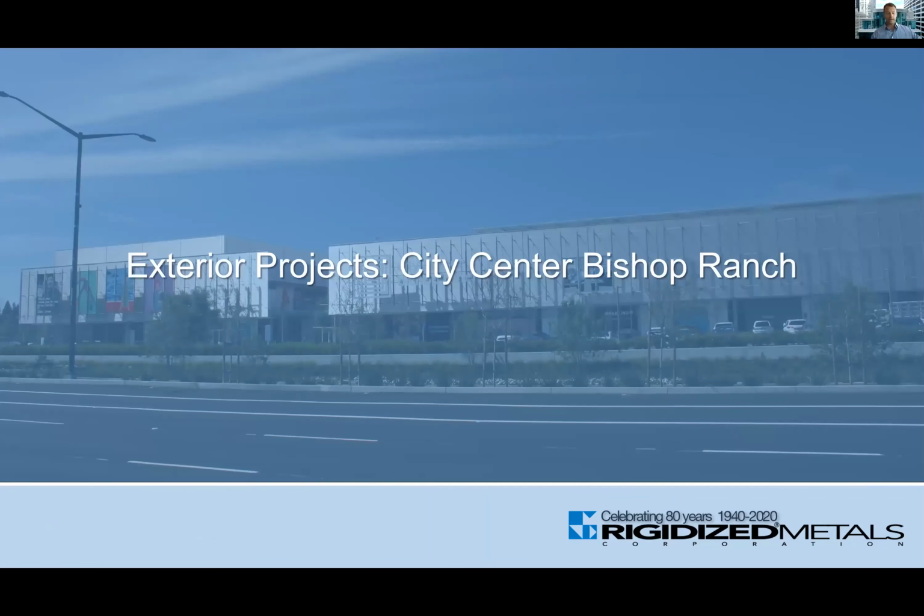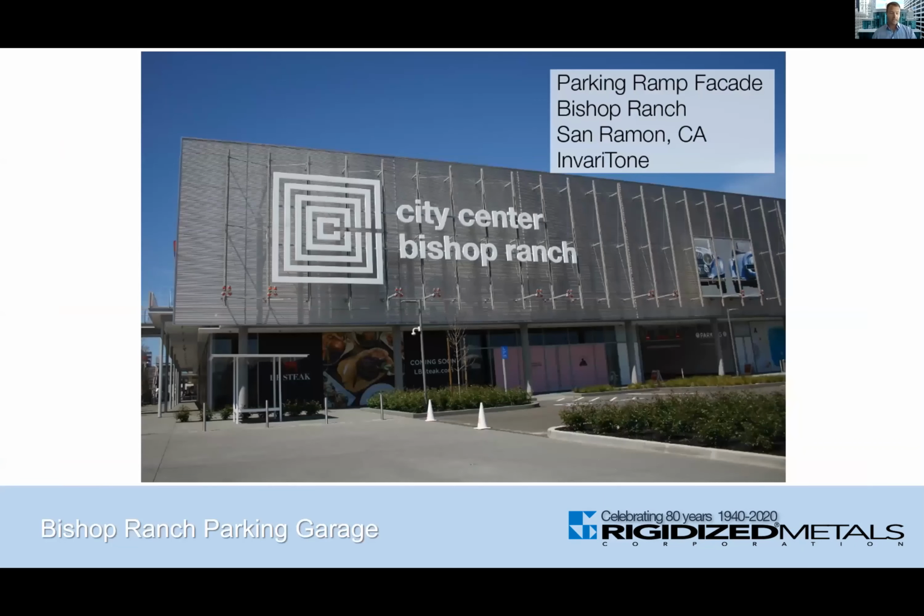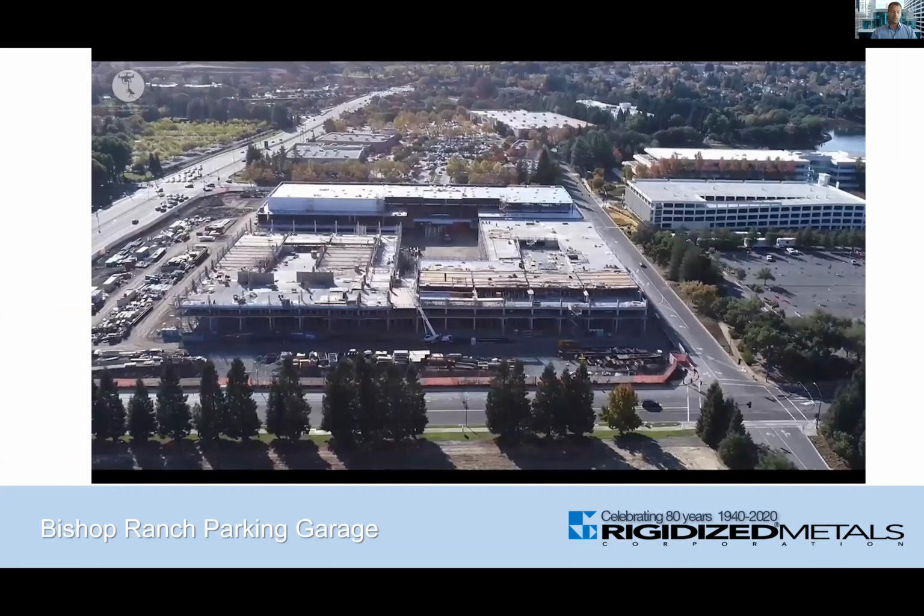And now we're going to move on to our final exterior project. This is the city center at Bishop's Ranch, which was designed by Renzo Piano back in 2015. Renzo needed to clad the parking structure above the mixed-use facility, which consisted of office space, restaurants, and high-end retail. This new complex was located in the high-rent area of San Ramon, California, so the parking ramp cladding, which was a feature aspect of the complex, needed to be aesthetically pleasing as well as sustainable.